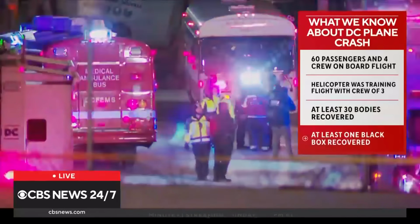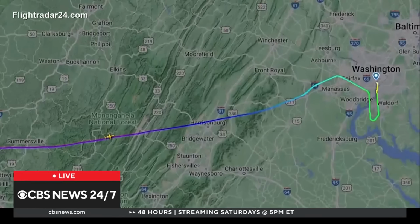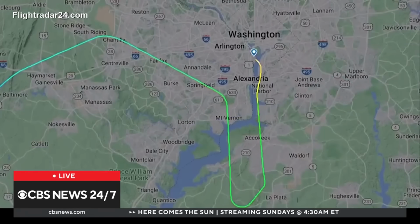All right, let's take a look at the flight tracker. You can follow the path of that American Airlines flight from Wichita, Kansas to Reagan National Airport near Washington, D.C. This map is courtesy of FlightRadar24.com. Newly appointed Secretary of Transportation Sean Duffy said both aircraft carried out normal flight patterns leading up to this crash. The helicopter was in a standard pattern.